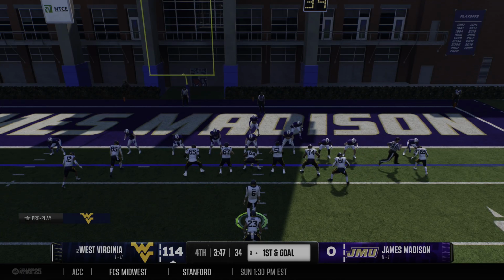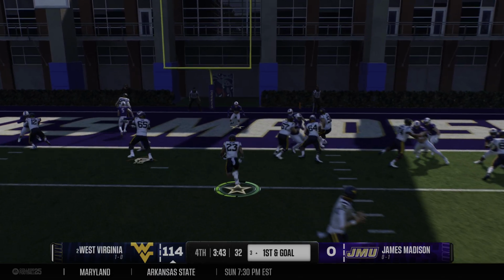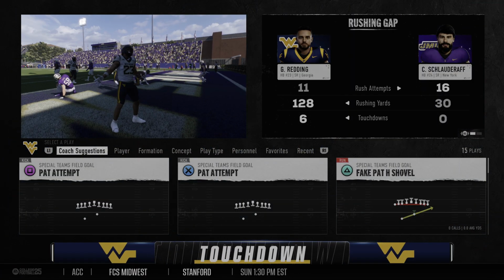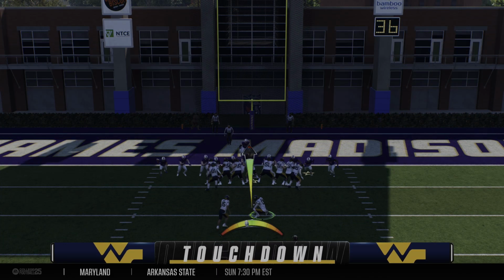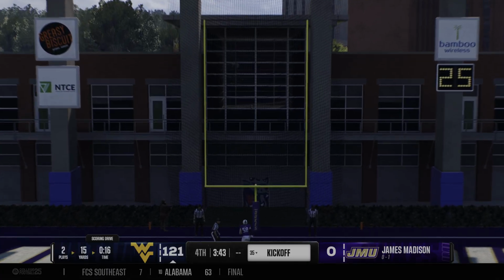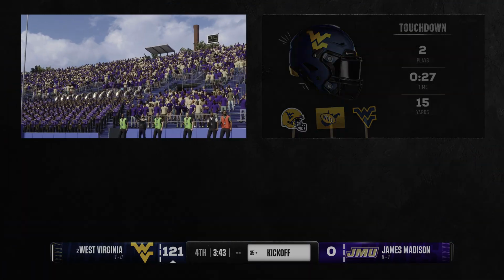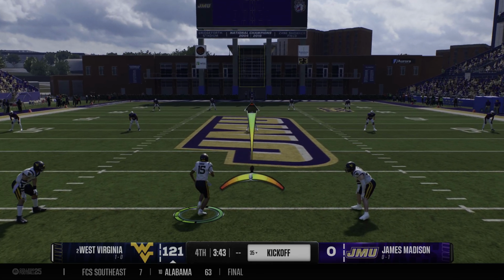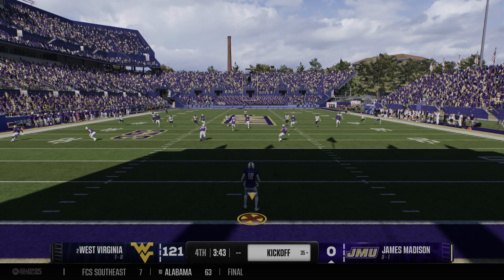On the doorstep of cashing it in for the offense. Powers forward. Touchdown, West Virginia. And the beatdown has ensued. Man, this has been a complete performance. The defense has been lights out, and the offense, obviously, just continues to pour it on. This is what you call having a great day. Putting it all together, offense, defense, complementary football.